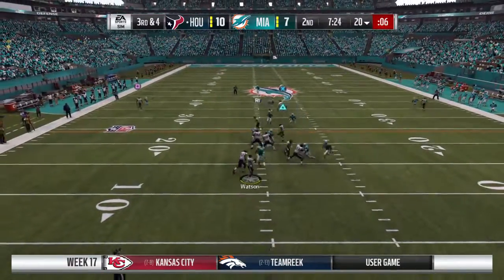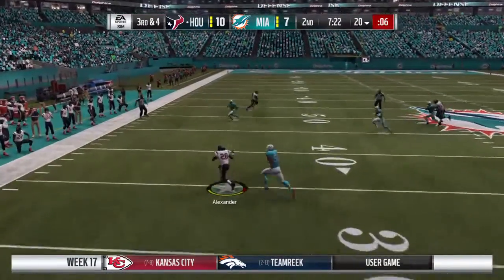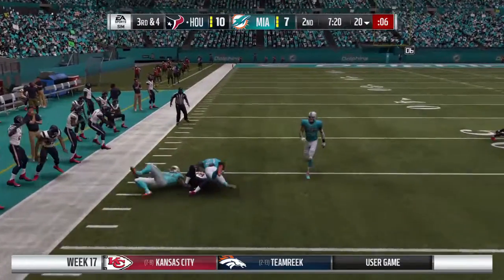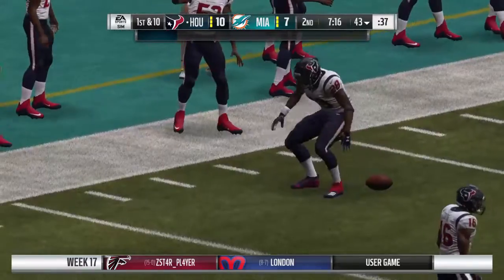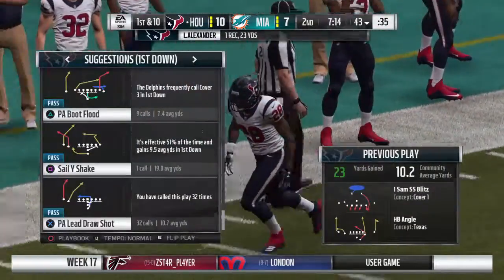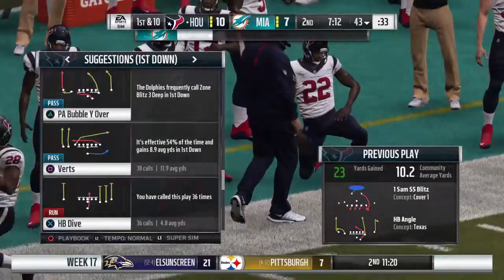From the gun on third, Watson. Looking left side, and he's got him in. That's Alexander. And they're going to get this beyond the 40 before he's taken down. 23 yards on the play.